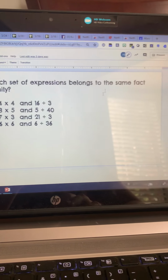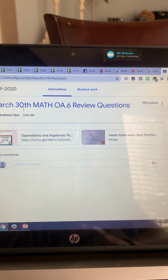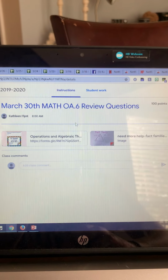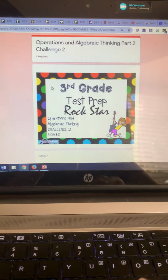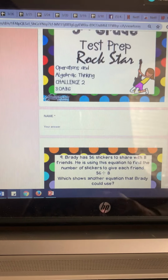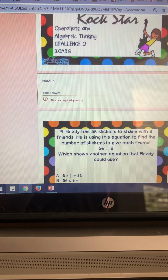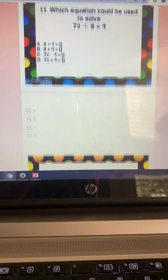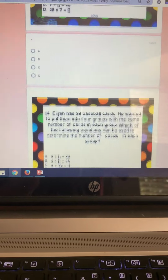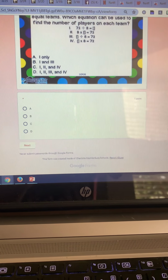Now, boys and girls, when you are done today, you are going to go to where it says March 30th, Math OA6 Review Questions. You are going to click on that link. You are going to type your first name and your last name in this blank. That way, if you are a Kevin or a Jose or a Steven, we know which Steven or Kevin or Jose you are. It's just good practice.